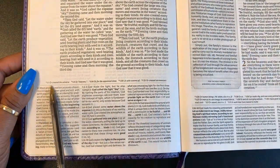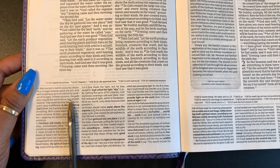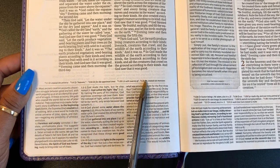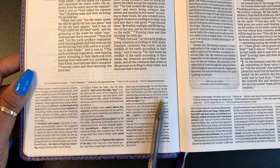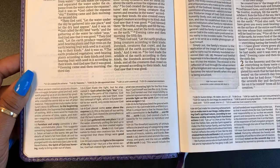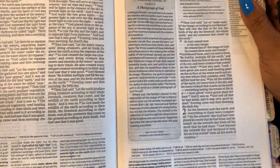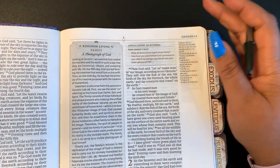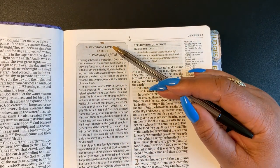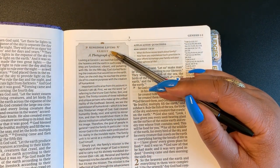Amen. Then you come on down here. As you see, there's footnotes above, and then the study notes are below. You have footnotes along right here. And then you have your study notes down here. So this is just the basic setup of how this Bible is. Amen. Then you come over here to your Kingdom Living, right? And then it tells you about the family. It's talking about the family.